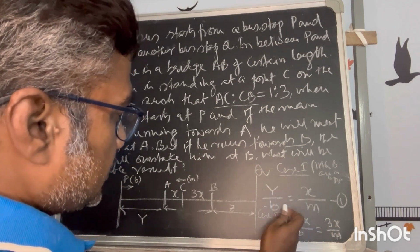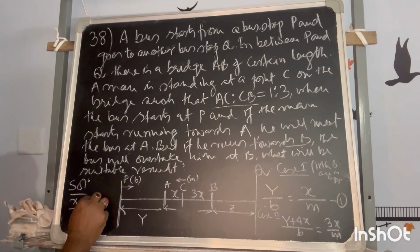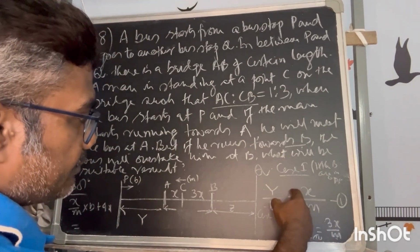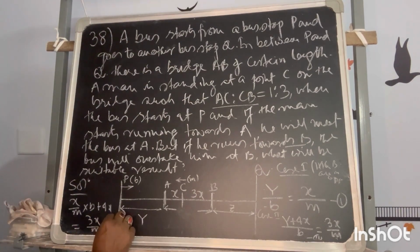Y can be expressed as xb by m. So I am doing that: x by m into b plus 4x on this side. I am putting the value of y from the first equation into the second equation, which is equal to 3x by m into this b, which will go that side.